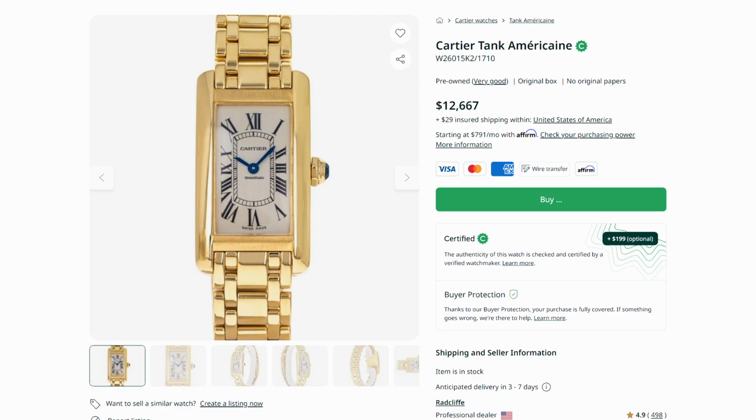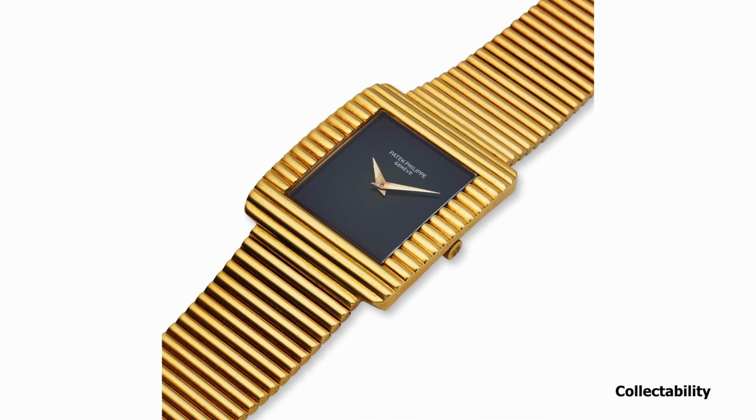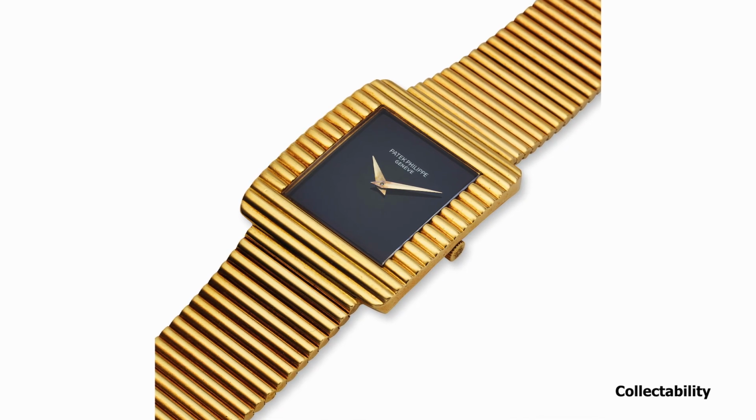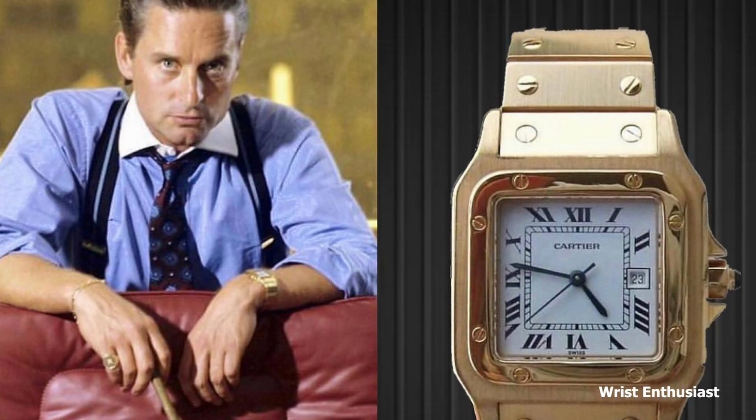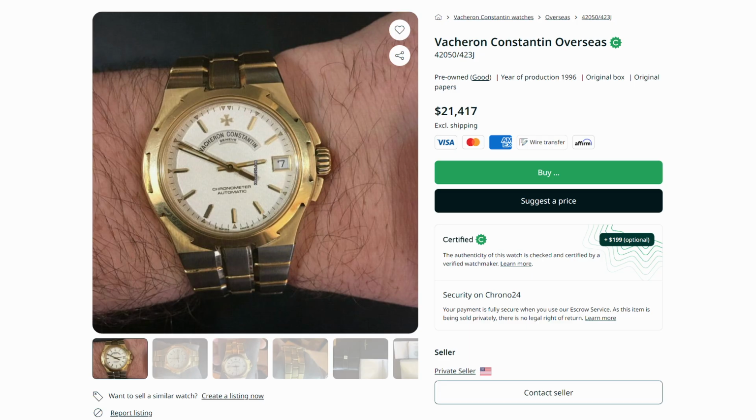For that amount of money, you could pick up a full gold Cartier Tank Americain or a two-tone automatic Royal Oak. You could go more 1970s and get a number of niche integrated bracelet watches from AP, Patek, and Vacheron. And for just over $20K, you can get into solid gold Cartier Santos and Vacheron Overseas territory. The Day-Date was designed with luxury in mind, so it's less of a spec versus spec question and more about what luxury looks like to you.